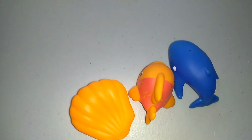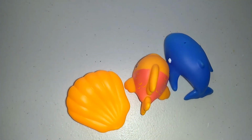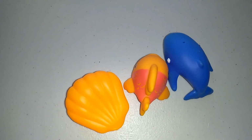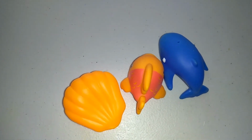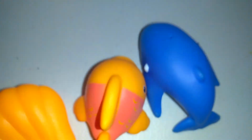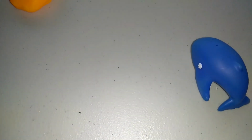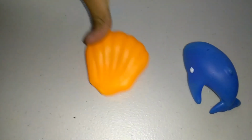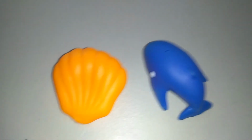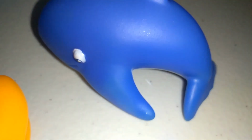All right, guys. Now, let's find the goldfish. Where's the goldfish? That's not it. Yes, you found the goldfish. Guess what? Alright guys, now let's see, where is the blue whale? Yes, you found the blue whale.